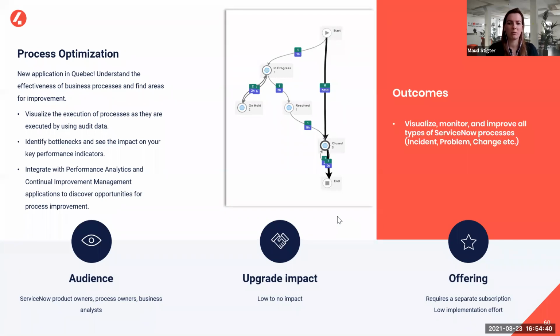With visualizing the actual process flow, you can find different bottlenecks and improve your key performance indicators. And you can also integrate the optimization application with performance analytics and with the continual improvement management application to keep improving the process, but also to monitor them in the future. And I think that was it.